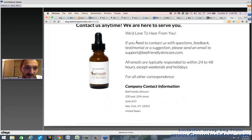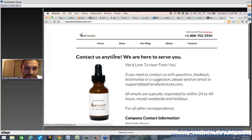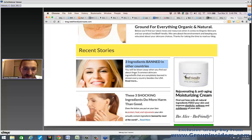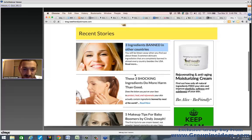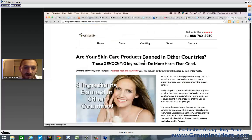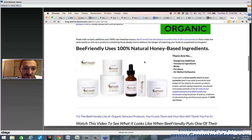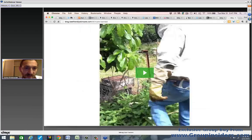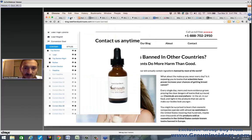And if you go back to the home page, you can actually click through by clicking read more, 3 ingredients banned in other countries, and also these shocking ingredients do more harm than good. If you click read more on any one of those, it's going to take you right over to the Dipsy Doodle pre-sale article, which is still showing that promoted pin for some reason, so I've got to fix that. So let me continue with how this is set up.